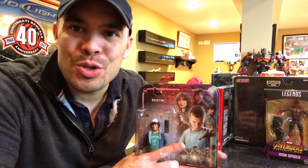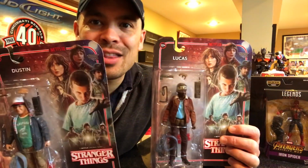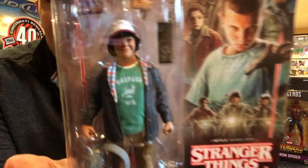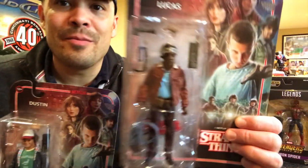That brings us to my recent trip up north to Columbus for work. I was there Monday and Tuesday. I went to Toys R Us again. I picked up these two guys right here. So I got the Dustin, I got the Lucas. These are the McFarlane Toys Stranger Things figures. Pretty awesome. I saw these guys at Toy Fair and I immediately wanted them.